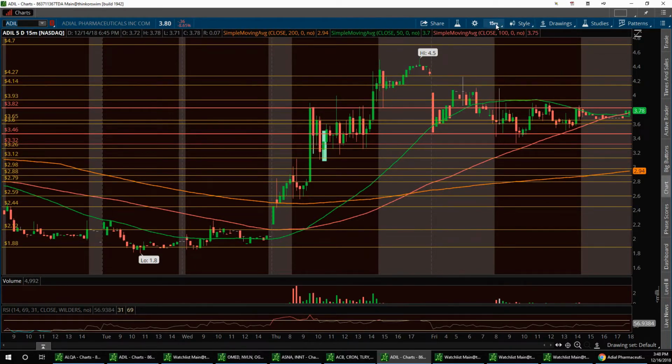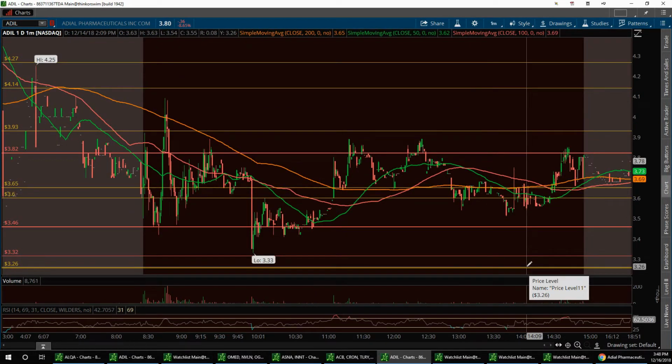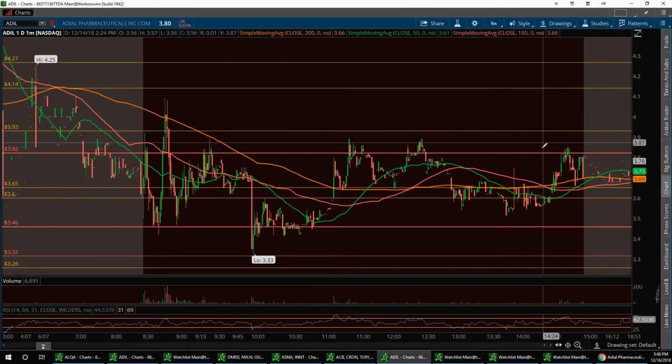And I'm going to just take one final glance at it at the daily 1 minute to see what the moving averages say. And we're set up for a breakout, maybe a possible consolidation. But the 50-day crosses above the 100 and the 200 and kind of just roams down a little bit, but we're up at 378 after hours.